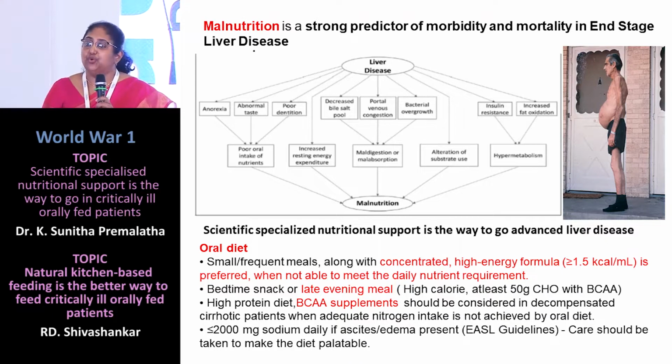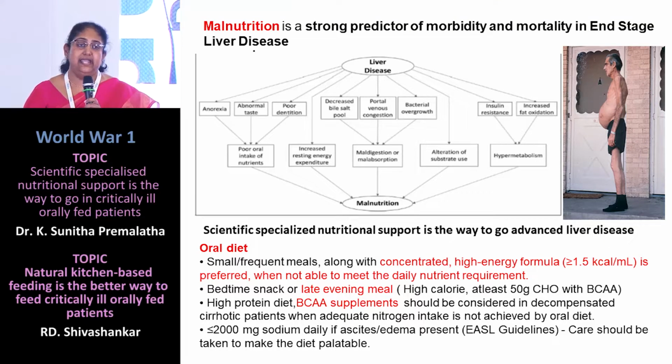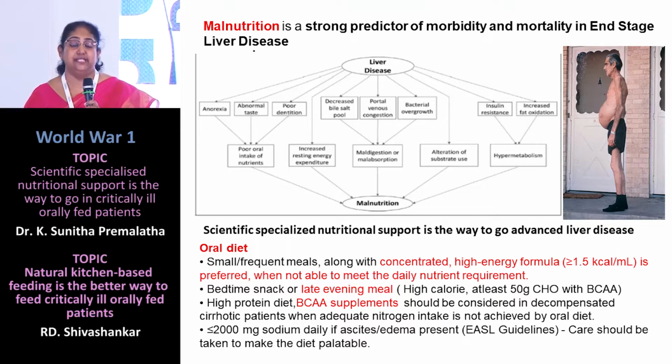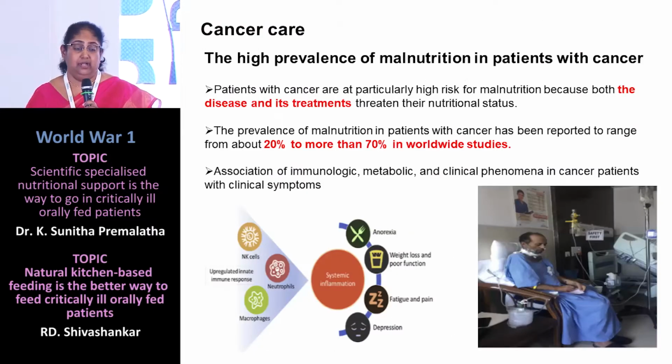Their glycogen stores get exhausted. So probably a supplement with BCAA, and there are many studies on that, where it helped in protein synthesis. It doesn't improve encephalopathy, but it definitely helps in protein synthesis for these patients. So this is the scientific approach that I would say.